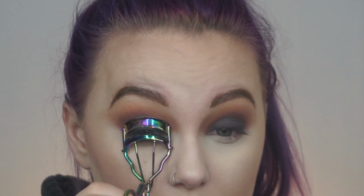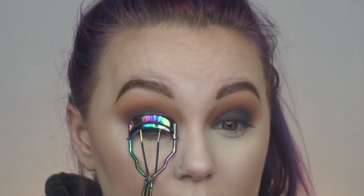So to go with this grungy vibe, I picked the shade Baked by Violet Voss for a liquid lipstick. And the shade was fine, but this was the worst liquid lipstick I've ever used. It was so hard to apply and it was so uncomfortable. So I went in with the Buxom Dolly Plumping Lip Gloss to finish off the look.